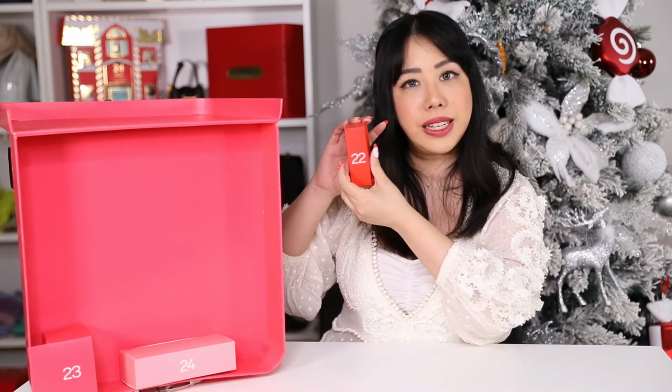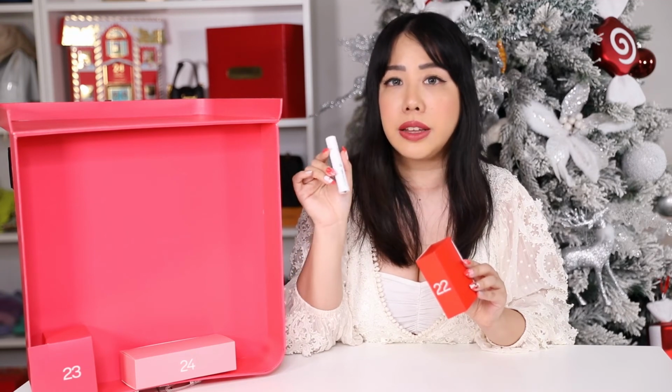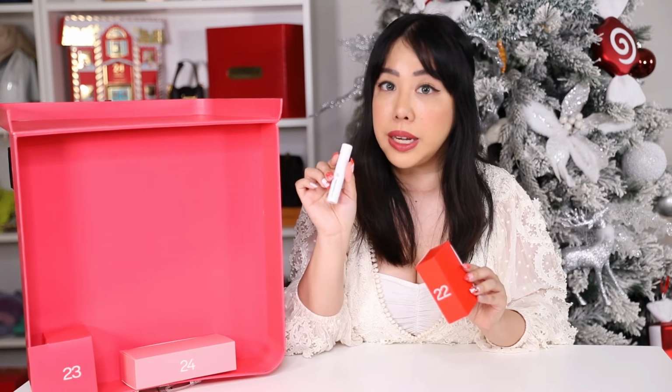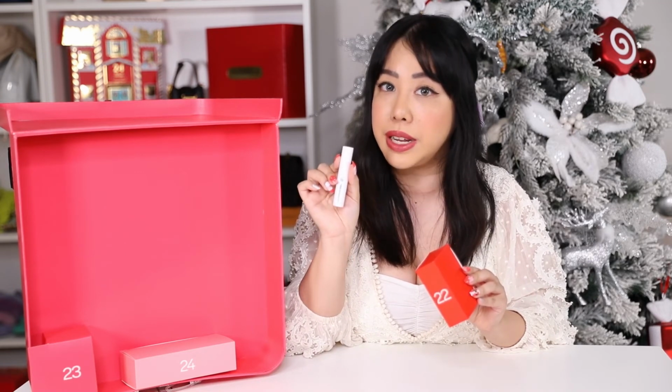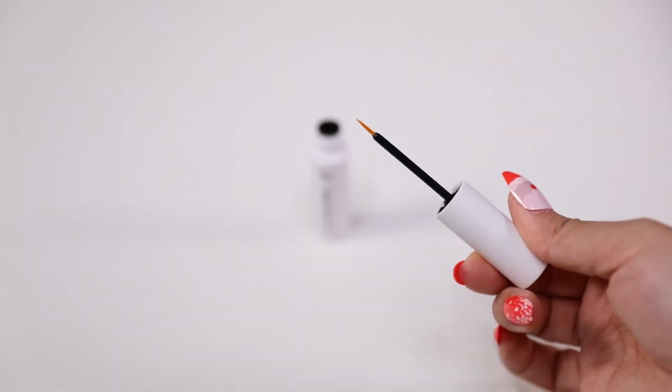Box number 22. 22 is the Lash Food Eyelash Enhancer. Now this one is 2 mils and the full size is 3 mils. So this is still a mini, but I've heard so many positive reviews on this one and I am very keen to try. This is actually a bestseller and it's meant to make a huge difference with your lashes.